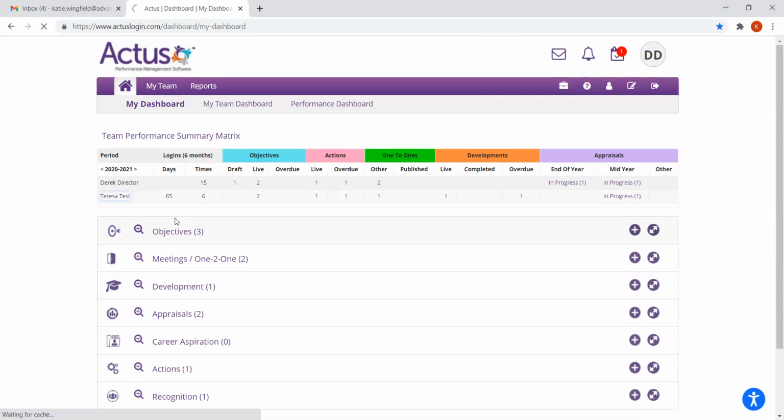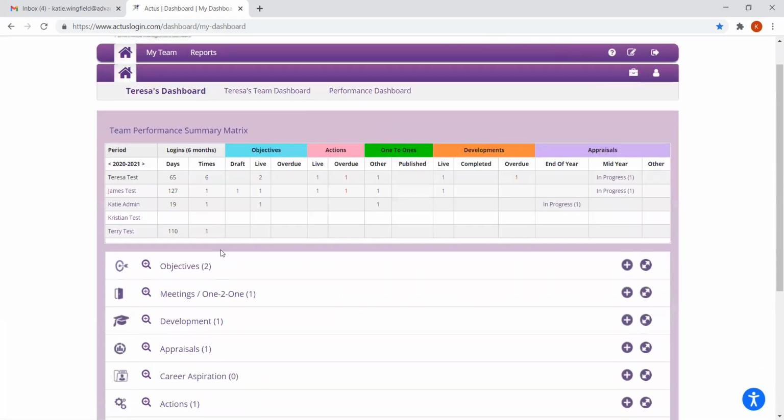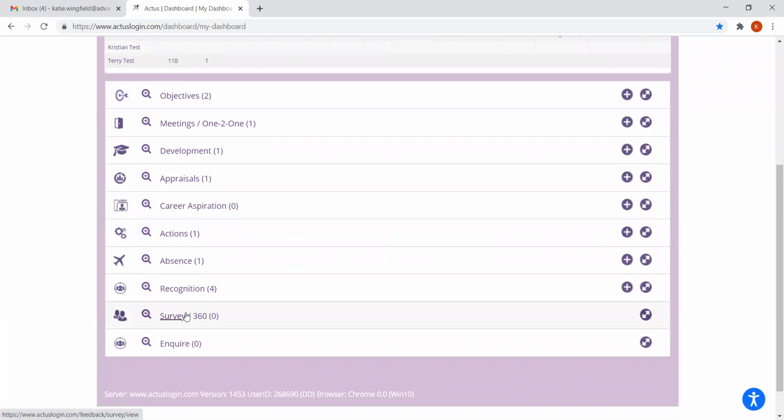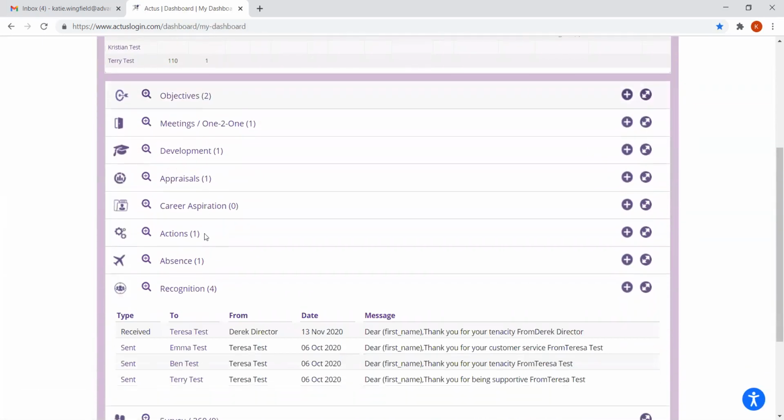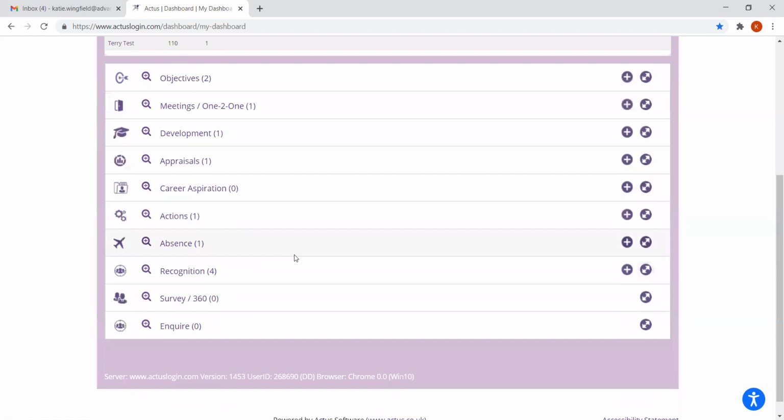In terms of some of the other options, one of the things that our Empower package has is 360 survey. This enables it to be driven by either the manager, by HR, or the employee. We have predetermined templates, but there is a degree of customization that you can have as well. You also have the option for recognition, to give recognition to anyone within the organization, not just your immediate team or your manager.